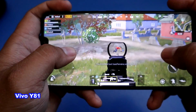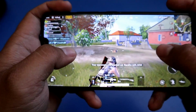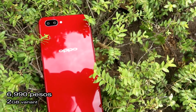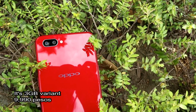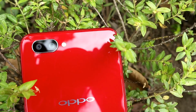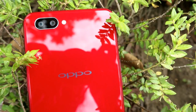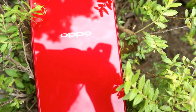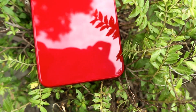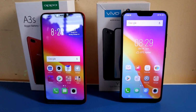And so from this comparison, you'll realize that Vivo Y81 seems not so worth it for its price, while A3s is so cheap yet so competitive. How much more if it's the 3GB RAM variant? So if you'd ask me which one I'll go for, well, I'd go for A3s over Vivo Y81. Because I can really see how good and competitive the A3s specs and design are. Also, its battery capacity can last longer than Y81.